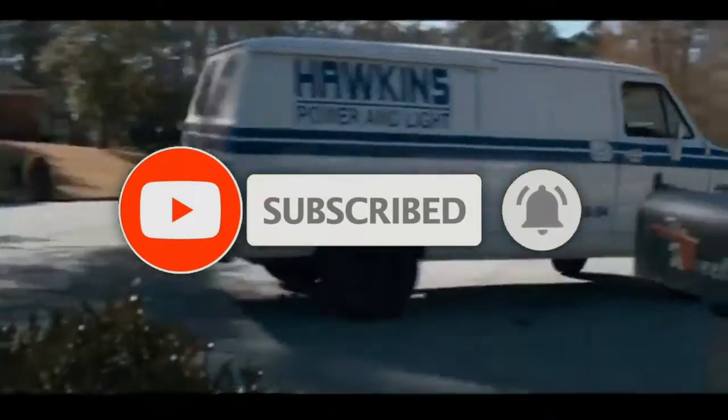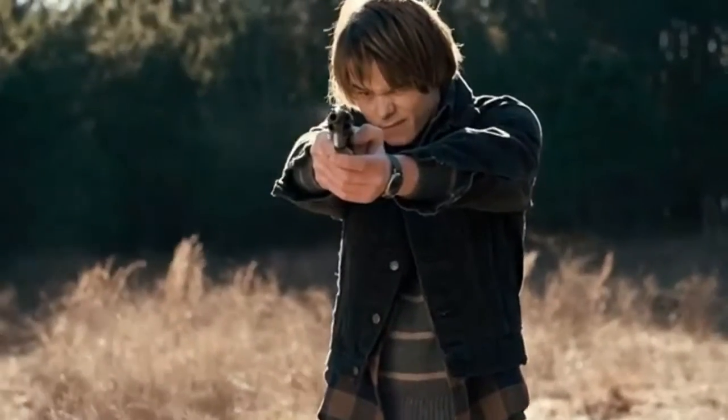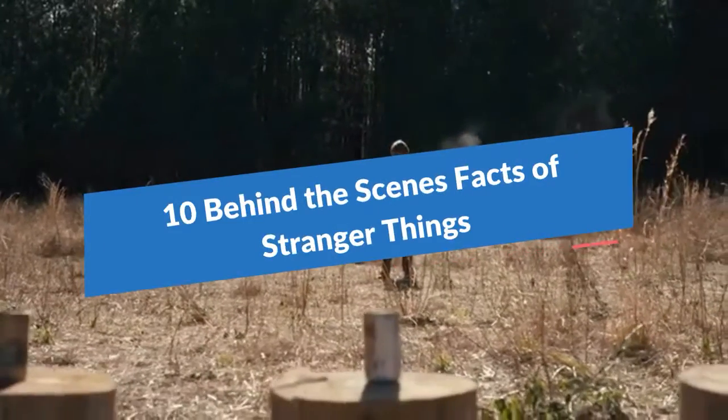Stranger Things just got interesting. Stranger Things is undoubtedly one of the biggest shows in recent memory, and it has grown a significant fan base right after the first season was released. Almost everything looks perfect on the screen, and the behind-the-scenes stories of the show could make a film of their own. If you don't know what we're talking about, head on in and have a look at 10 behind-the-scenes facts of Stranger Things.